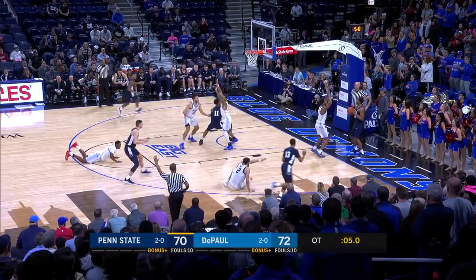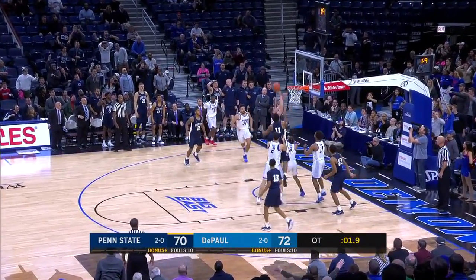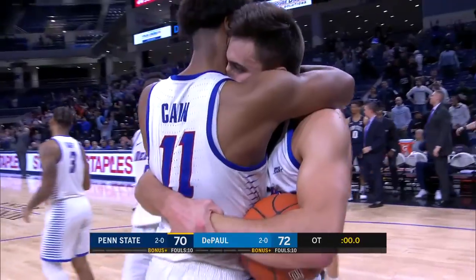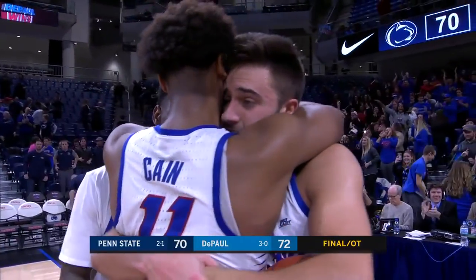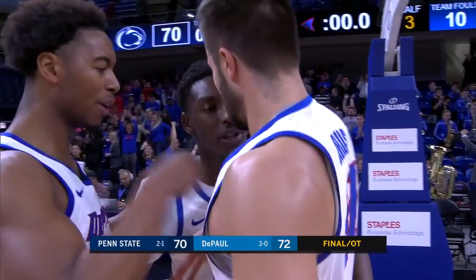Only the second basket for Eli Kane tonight. They fire to the corner. A fake from Dredd. He steps in, comes up short, and that's it. DePaul moves to 3-0 for the first time since 2009.